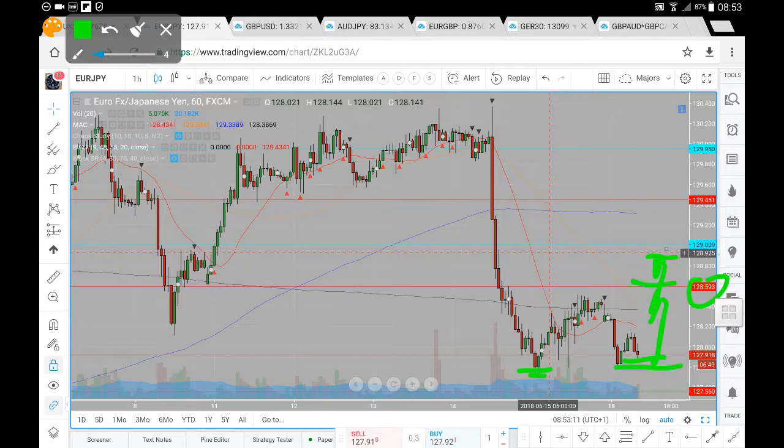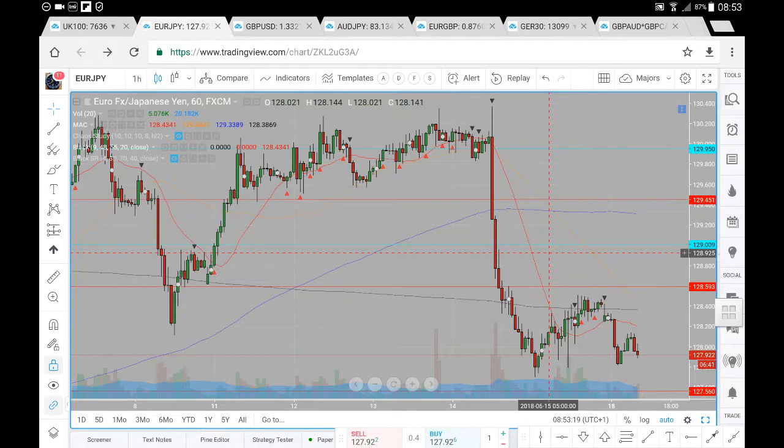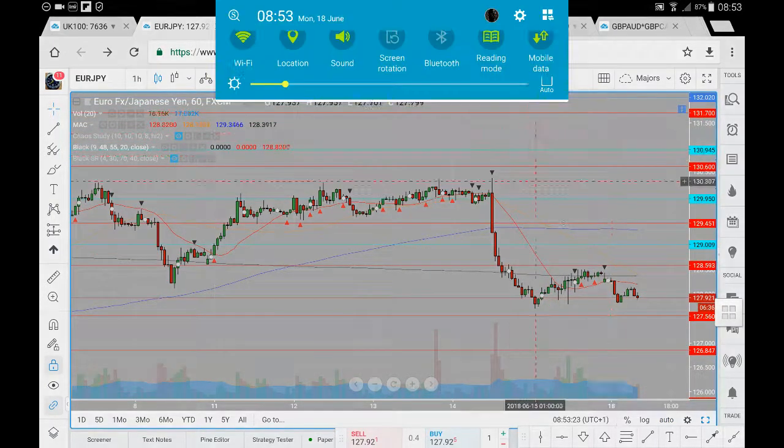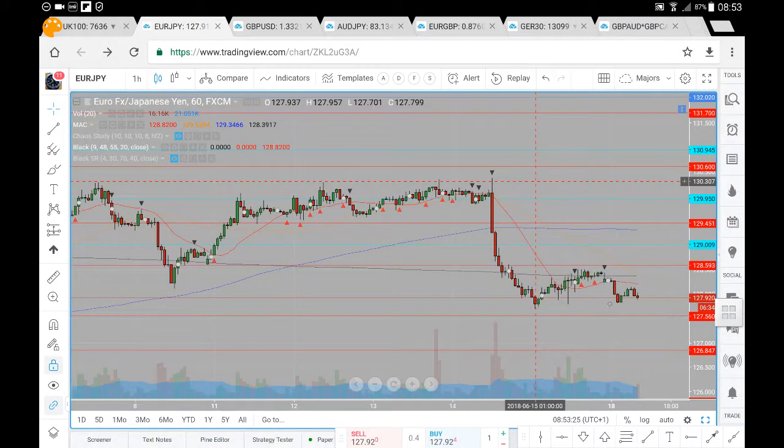Don't anticipate prices moving much beyond 128.59. If we did move beyond 128.59, the very next level that we are looking at to move up towards is this 129. However, if we do see the 127.56 broken, the very next level that we are looking at to the downside would be a move down towards this 126.84. Don't anticipate prices moving beyond 126.84 here on Monday the 18th of June.